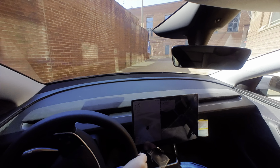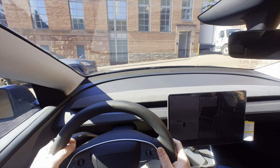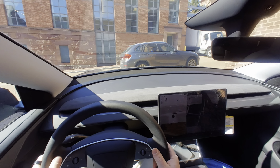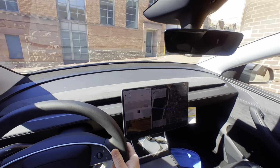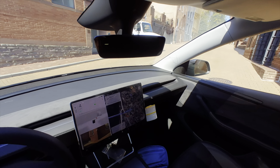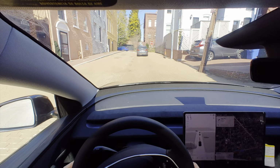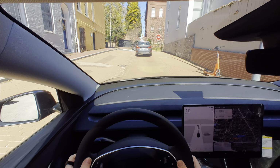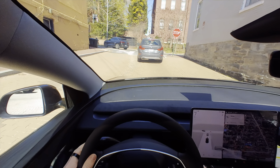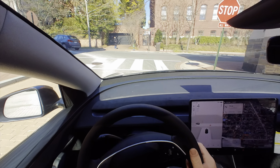Okay, here we go. The refreshed 2025 Tesla Model Y. I'm out here on a 30-minute test drive just to give some quick thoughts and impressions. So far, it is very much like the refreshed Model 3. A lot of the same design language has been carried over. New steering wheel feels really nice.